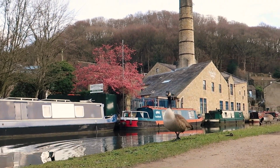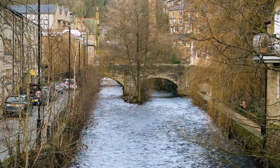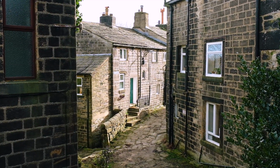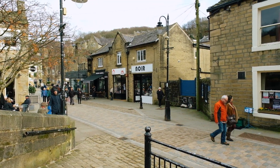In this video we're going to take you on a day trip to two of the prettiest places in West Yorkshire, the popular market town of Hebden Bridge and the ancient village of Heptonstall. We'll be starting and ending our day in Hebden Bridge, which is set in the upper Calder Valley.